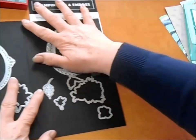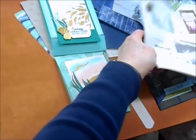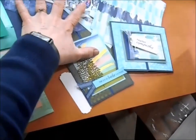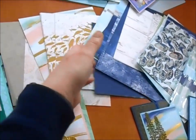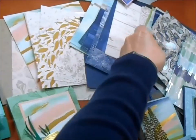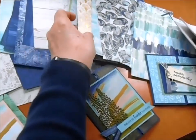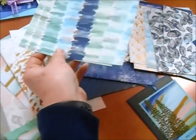I'm going to scoot those out of the way for just a little bit and bring in this particular grouping of things. Now this is actually a series of designer series paper. This is called By the Bay, and can you see it's a specialty paper? Can you see the shine that's in this? There's shine on these mussels. There's just so many different patterns in here. There's even a little bit of shine on this piece.